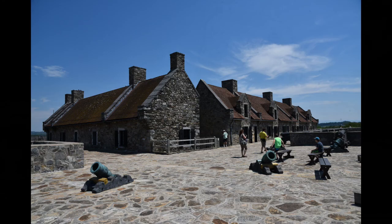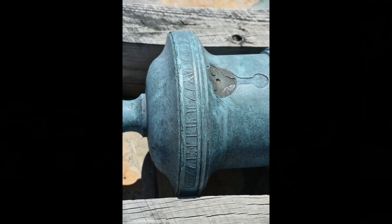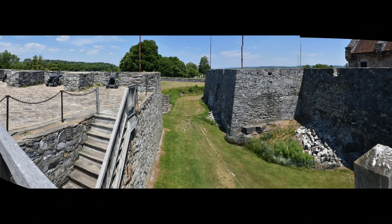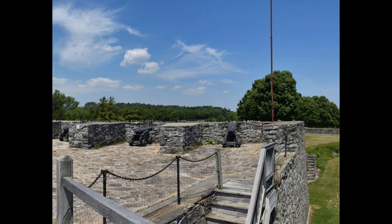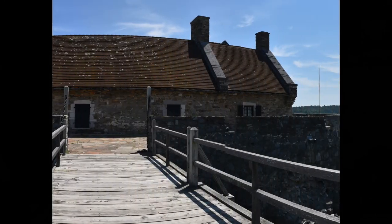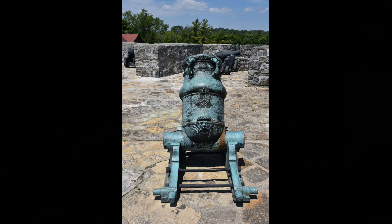That's some sort of fish or a dolphin there where you light the flame. And the big handle's there, so it can be moved, raised, elevated, whichever is appropriate for the purposes that they're going to use it for. And you can see out here a little bit of a picture of the outside walls with the inside barracks and storehouses and museums and whatever it is that they have now.